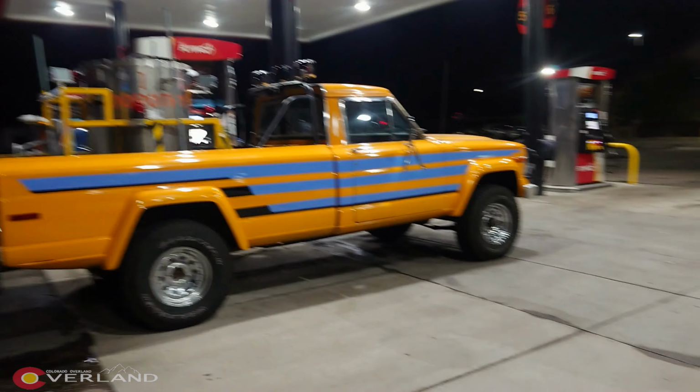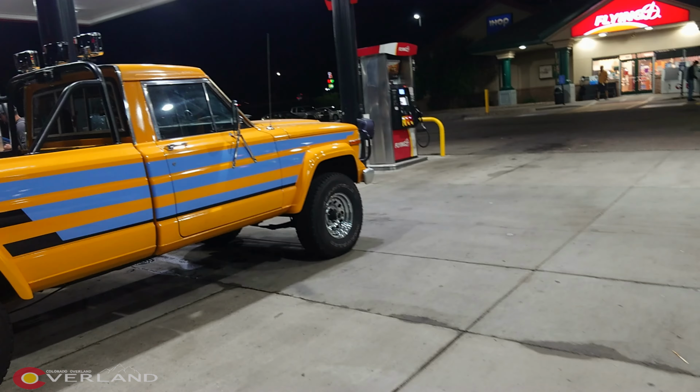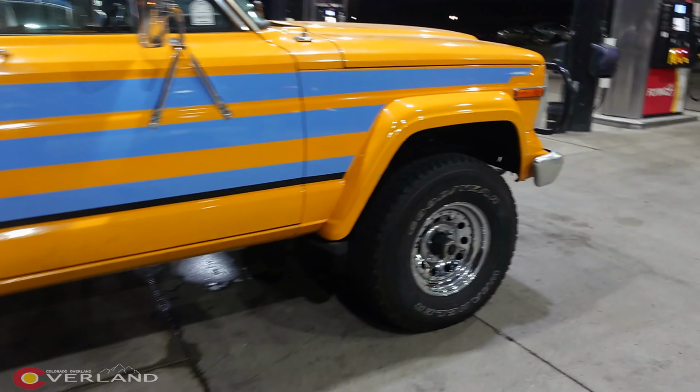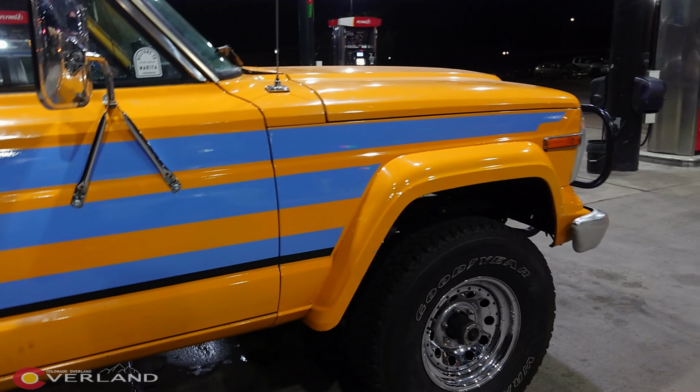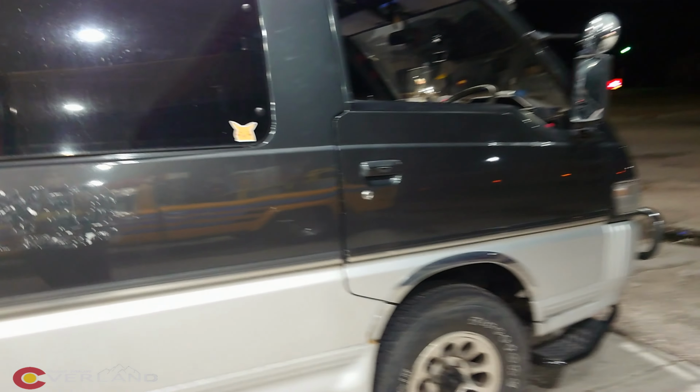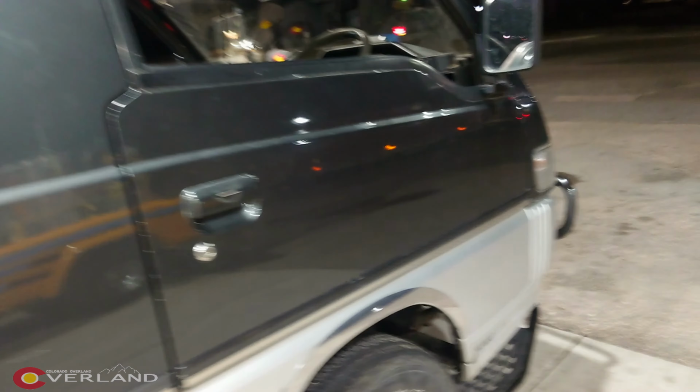Alright, so we are here in Limon. Truck has made it fine. It's leaking a little oil, but it's not terrible. It's probably still a stupid rear main seal. On the other hand, the Delica has an issue with the air conditioning. The belt is about to blow up, so he's gonna run the AC until it blows up.